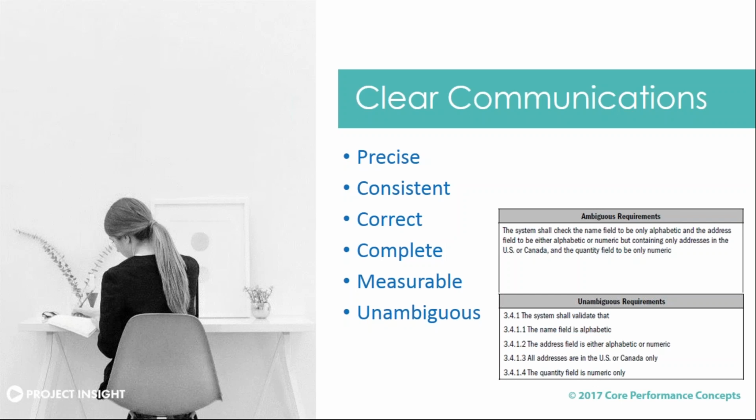So it says the ambiguous requirement would say the system shall check the name field to be only alphabetic and the address field to be either alphabetic or numeric, but contain only addresses in the US or Canada, and the quantity field to be only numeric. All right, that's a little confusing. How do you sort through that? But if you look at the unambiguous requirement, it's very specific, very concise.